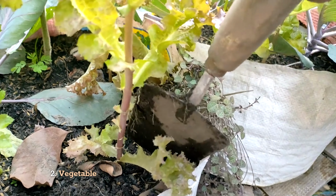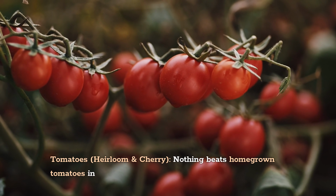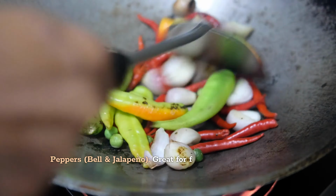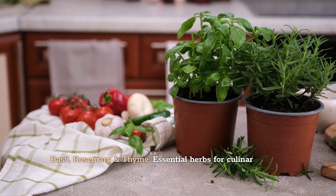2. Vegetables and herbs. Tomatoes, heirloom and cherry, nothing beats homegrown tomatoes in the summer. Peppers, bell and jalapeno, great for fresh eating and cooking. Basil, rosemary and thyme, essential herbs for culinary use and container gardening.